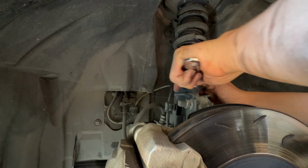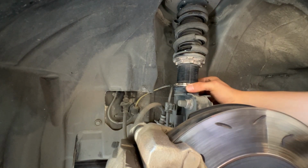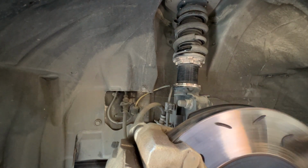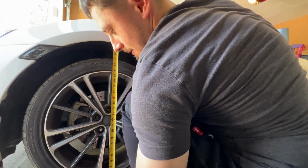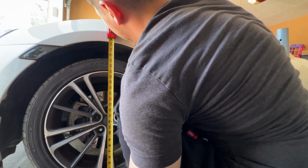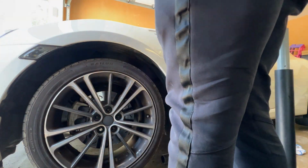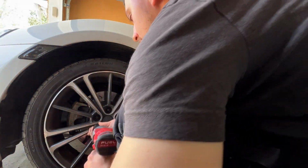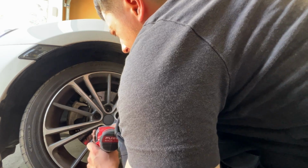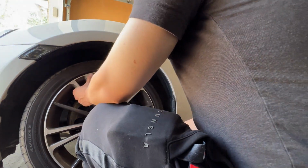Okay, that's locked into place. Let me just bring the original wheel and retest the fitment. We were at 26 1/2. Now, I think that's what I wanted. So, should be fine. Let's run the TEs now, see how they look.